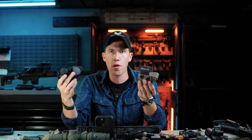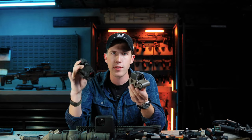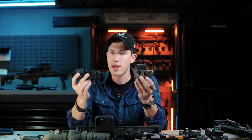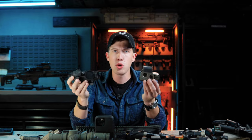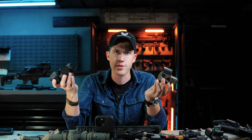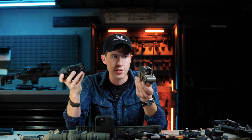You also get a more refined image, usually, although some people say the center circle around the dot is really fuzzy. But for the most part, the single MOA dot on the EOTech will be much more refined than the 2 MOA dot on the Aimpoint, or this might be a 4 MOA, actually, I'm not sure. But the 2 or 4 MOA. Now, due to how the technology works in a holographic sight, the battery life is a lot less, just due to how the laser is pulsating, how it's being projected onto the glass.